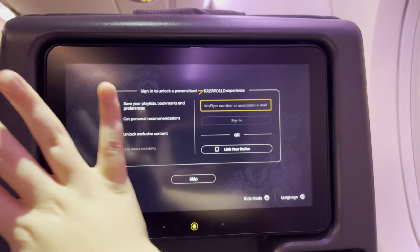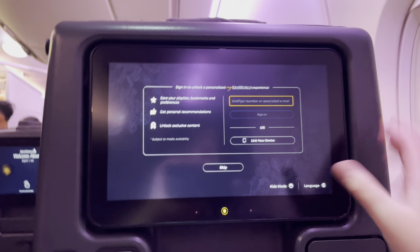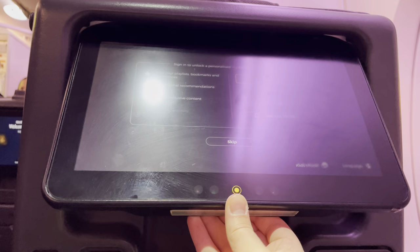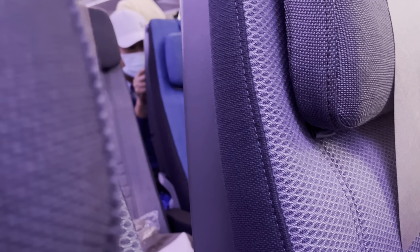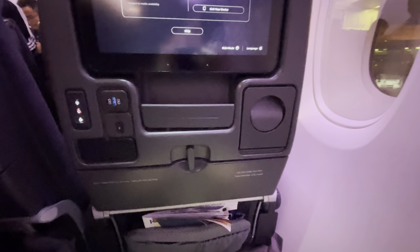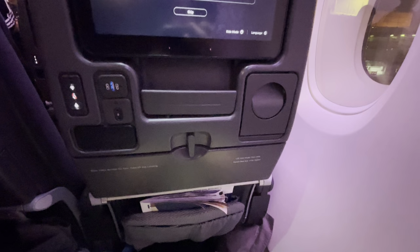Here's the entertainment screen. It's a very nice size and it's adjustable like so, very nicely actually. We'll go through it in detail a bit more later. Very nice view, as I said earlier, and as you can see, the recline is also pretty solid, but it's nothing crazy. The seat back padding is also pretty okay. However, it's not double seat back padding like the Qantas A330-300 that also operates this route.